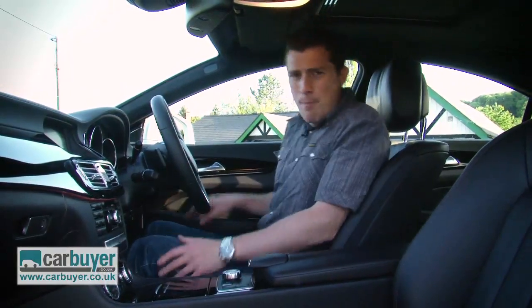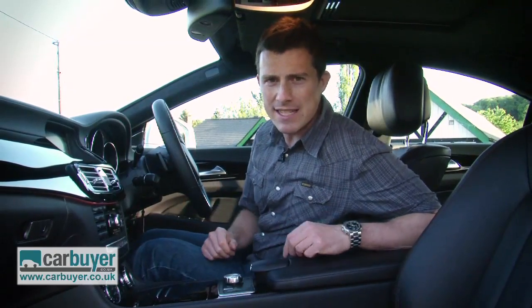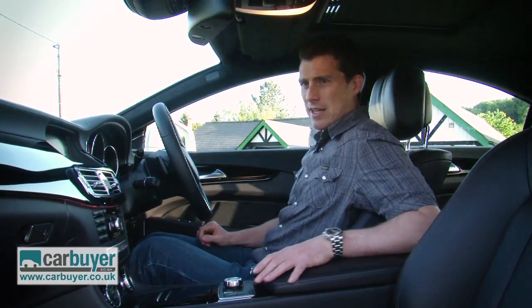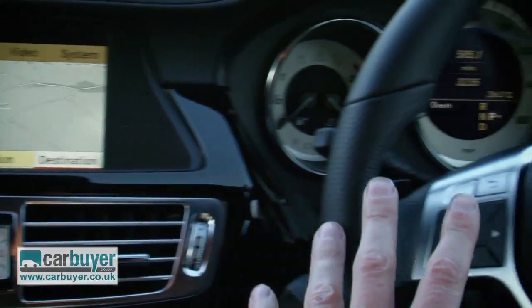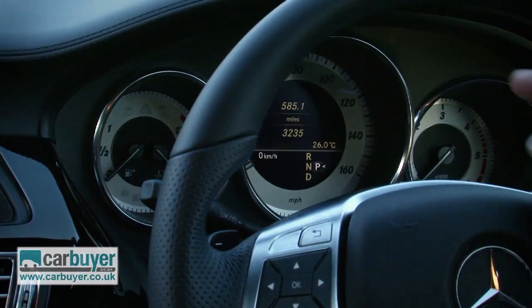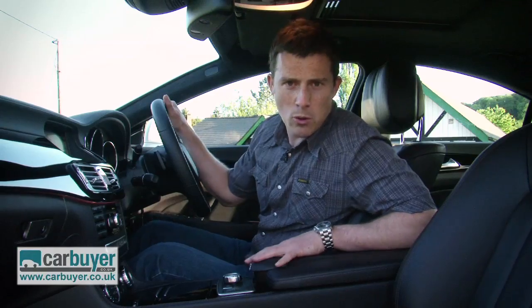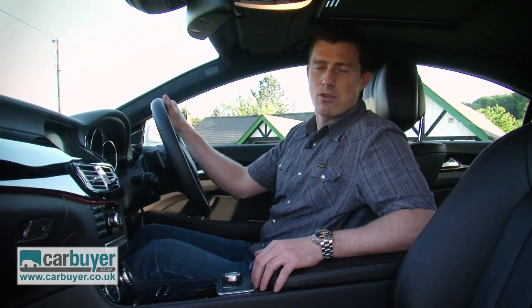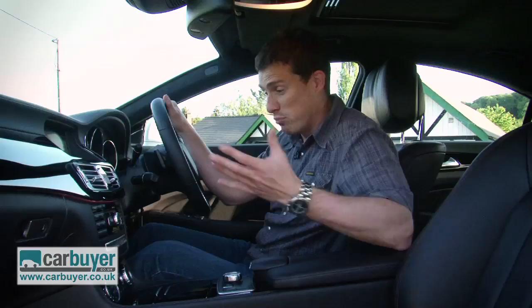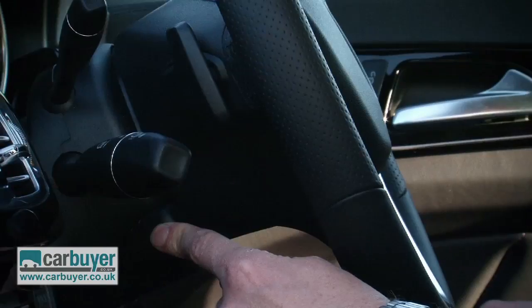While the CLS may be based on the E-Class, its interior has more of a feel of the S-Class about it because it's more upmarket. And just check out the design of the dash. Looks very nice, doesn't it? And I especially like the shiny surrounds for the instrument dials. As for build quality, the car feels well made and equipment is generous right across the range. You get sat-nav, Bluetooth, leather, electric operation for the backrest of your seat and the steering column.